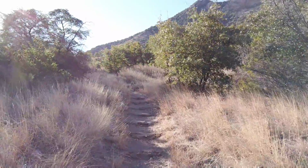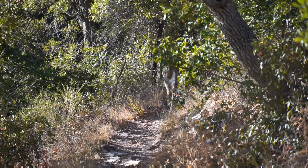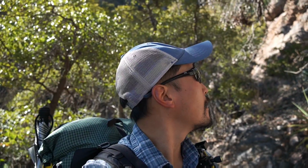It's a lot easier without a backpack. This guy's a pretty big deer too. First signs of wildlife, I saw 2 deer. Oh, he's off screen now. Hear the branches breaking? It's the first sign of wildlife.